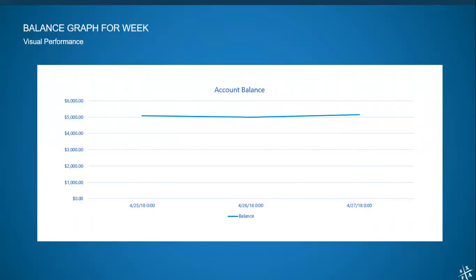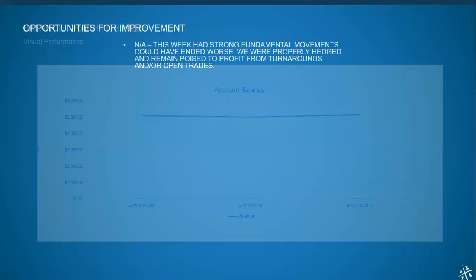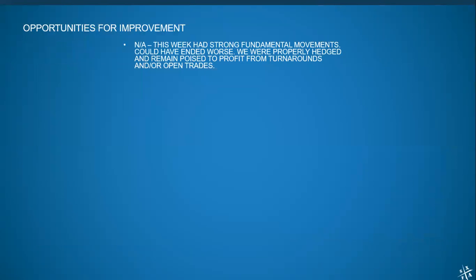Moving on to the next slide, opportunities for improvement. This week had strong fundamental movements. Weakness in the European currencies started with the interest rate decision out of the European Bank around Thursday. They didn't change the interest rate, but the whole decision, as well as the press release, were taken as dovish by the market. So the euro collapsed. We did take some profit off of that. And then the outlook in the UK also suffered this morning, causing the pound to dramatically crash.